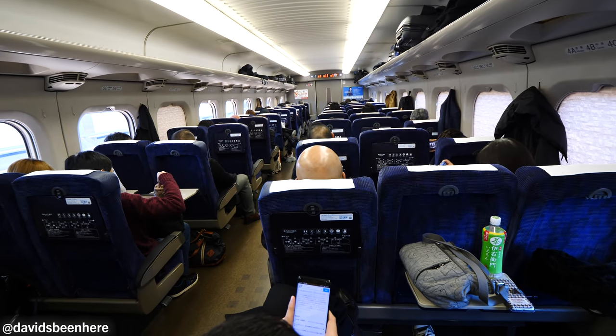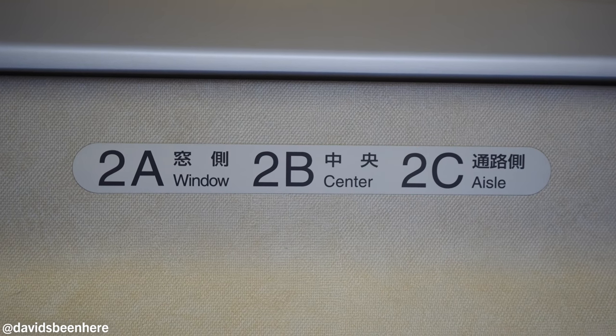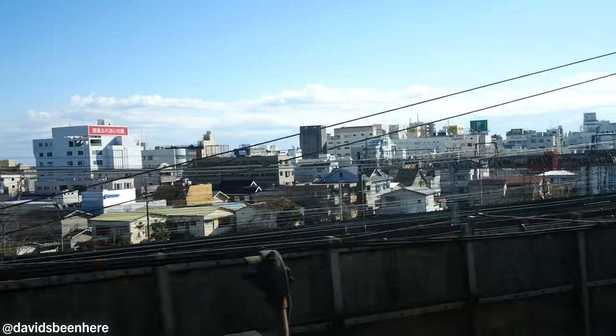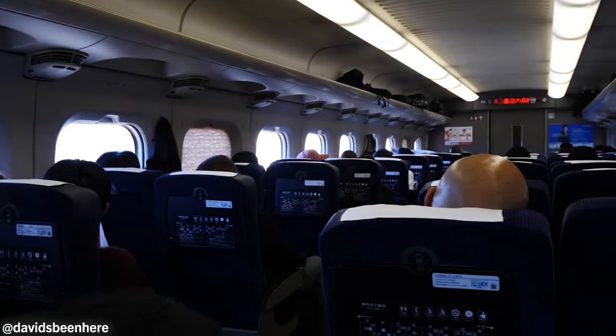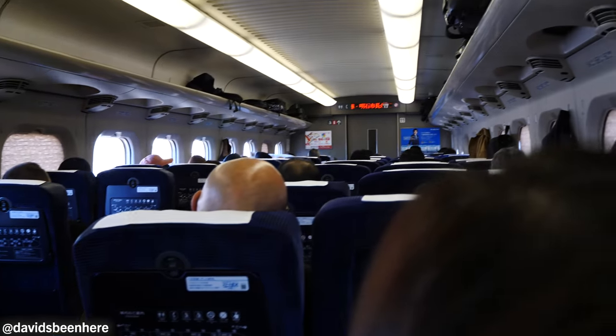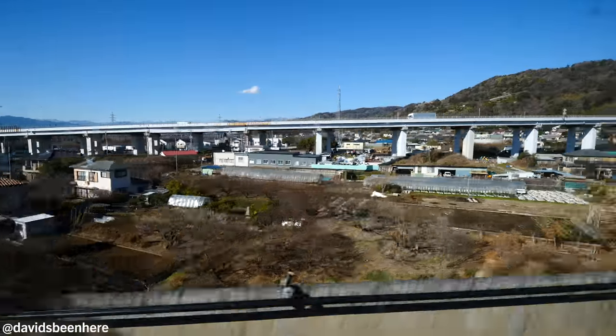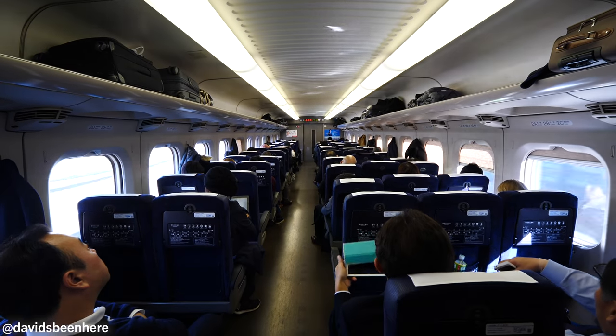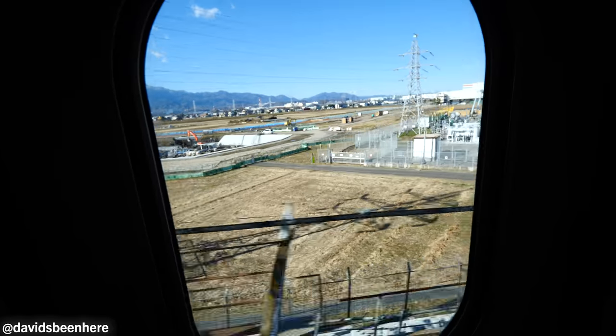So I'm sitting in cart 11. There's actually three green carts, which is like business class, super luxurious. Then you have three non-reserved cars, and the rest of the cars, the other 10, are with reservation, like this one right here. And right now we're going almost, what is it? 300 kilometers, 350 kilometers per hour. As you can see, we're flying through Japan, and it only takes like 35 minutes from Odawara all the way to Tokyo, so really quick. You barely have time to eat your bento box.